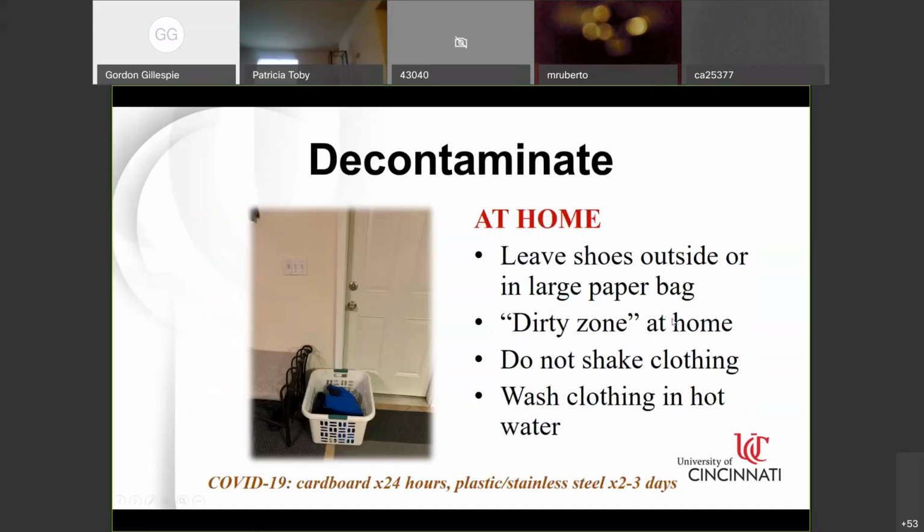And then once you get home, you really need to have an area. If you have a garage, that's wonderful. You can shut the garage, get undressed in the garage, leave your shoes in the garage. But if you live in an apartment or another type of setting where you don't have a lot of privacy, then it's having a basket or something by the door that can become your dirty zone where you can drop your soiled clothing.